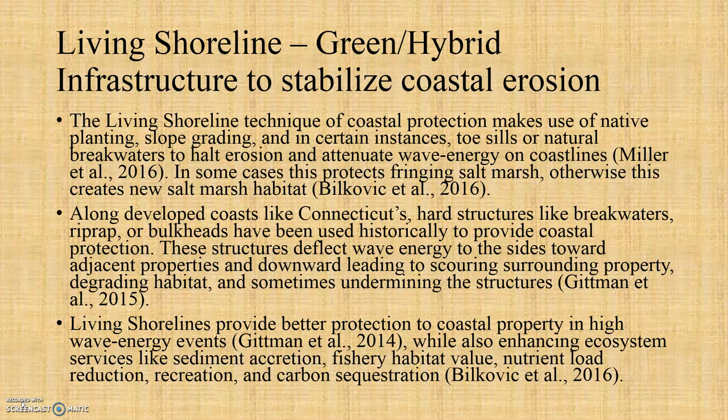Living shorelines actually provide better protection to coastal property. This has been proven from class 1, stage 1 hurricanes in North Carolina, and they've also been proven to enhance ecosystem services by 90%, with issues like sediment accretion, providing habitat for fisheries nurseries, and nutrient load reduction. It provides some of these other services like recreation and carbon sequestration as well.